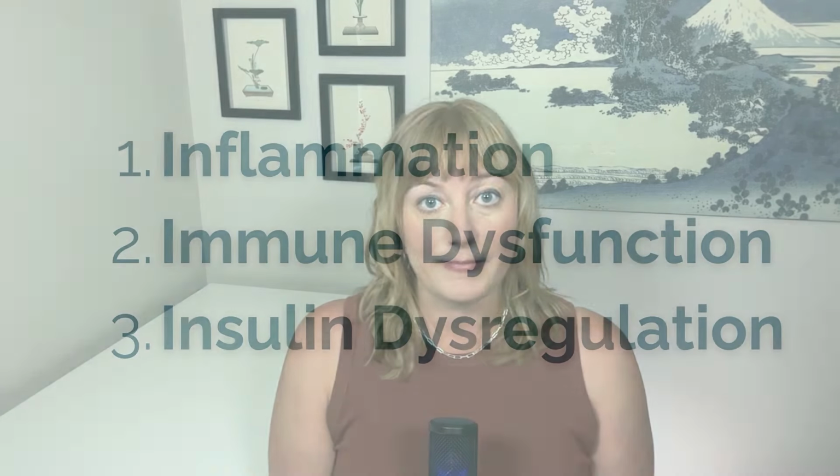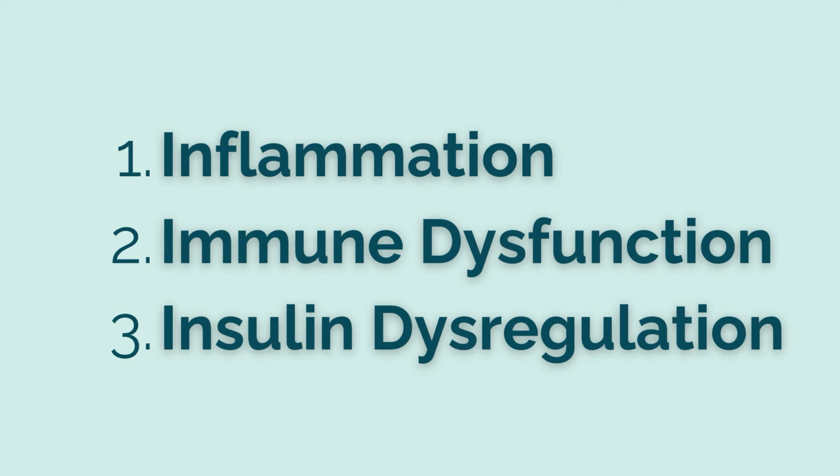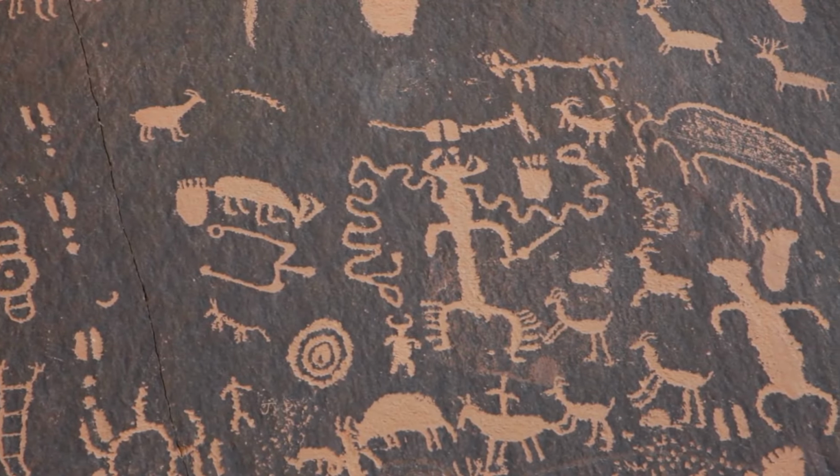Stress isn't just in your head. It's a very real, very biochemical process that involves a super complex cascade of neurologic signals and chemical messengers, including cortisol. Three of the biggest reasons for cortisol imbalances are physical: inflammation, immune dysfunction, and insulin dysregulation. More on these later. Our primitive ancestors had different stressors than we do, like being chased by a saber-toothed tiger or running out of food in the winter. But their stress response systems served the same function as ours do today, to help us survive.